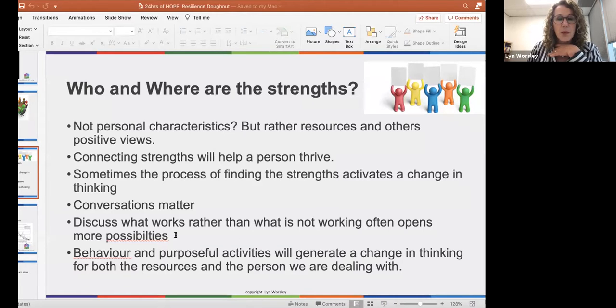Sometimes, you know, working out the behavior and giving a purposeful activity will generate some change in thinking. I will often in therapy say, look, we can talk to the doctor about giving you some medication, but how about we try doing a donut a day instead of some medication each day for this next week or so to see if it makes a difference. So let's think of some donut activities that we could do.